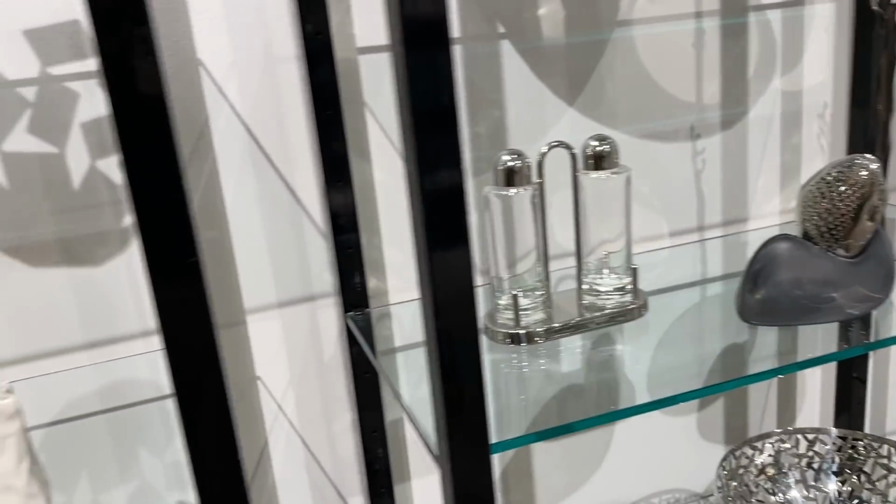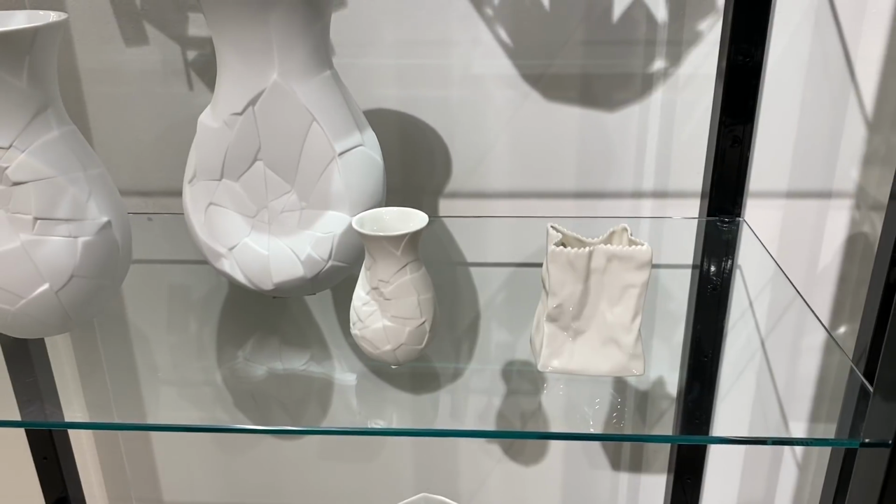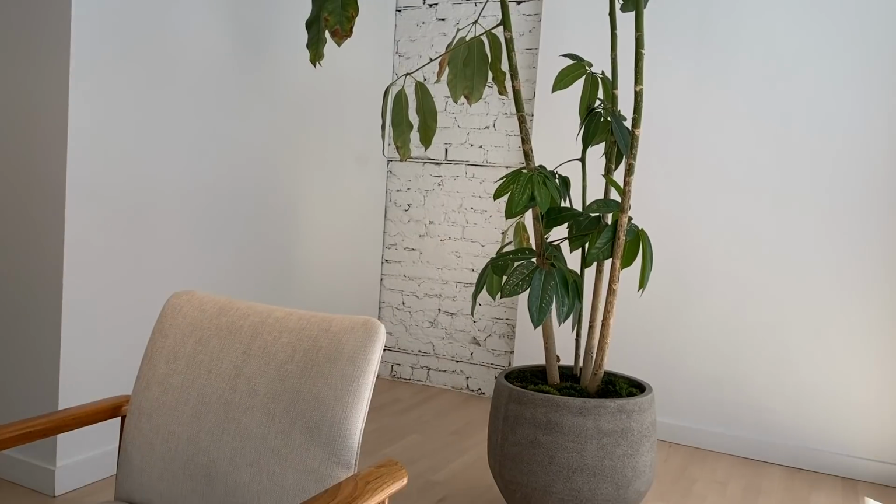You're just looking at the crystal ware and enjoying every moment. This is really cute. A little bud vase. So pretty. Yeah. Who is Stark?